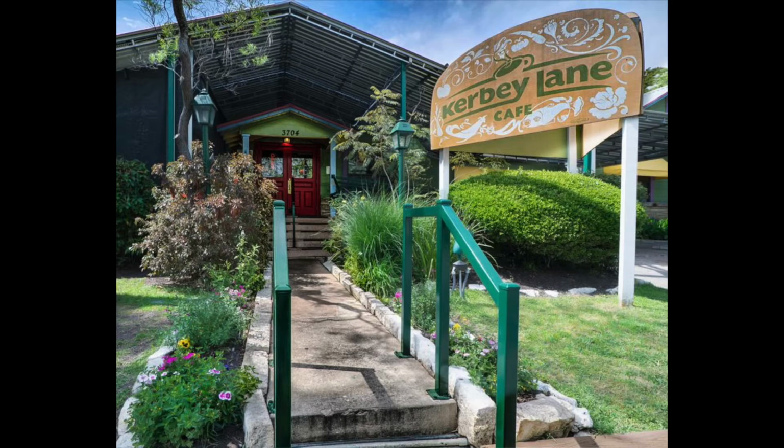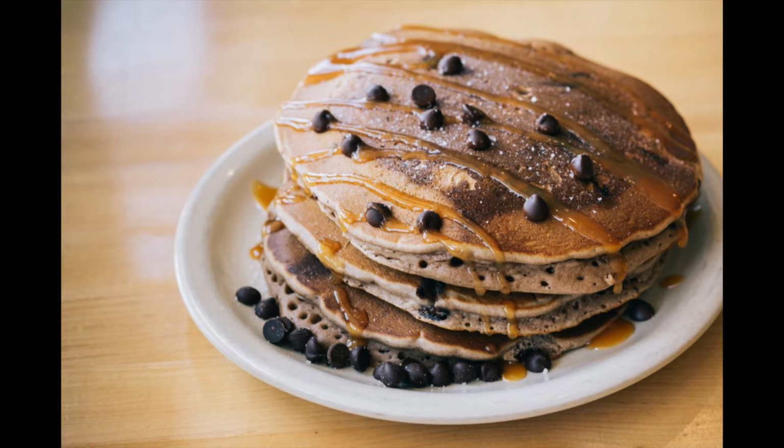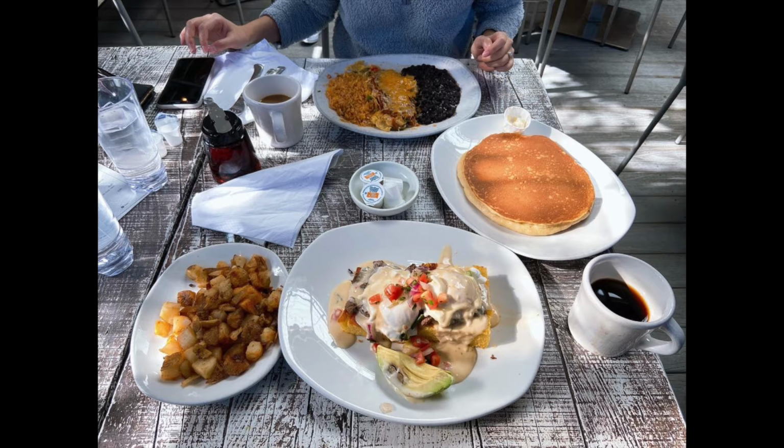So let's start on the north side of Old West Austin with one of my favorite restaurants, Kirby Lane. If you like pancakes and you haven't been to Kirby Lane yet, drop what you're doing and go right now. This is their flagship location. It's actually on Kirby Lane. It's a great place to hang out, have a cocktail, have a cup of coffee, and get some decent food.